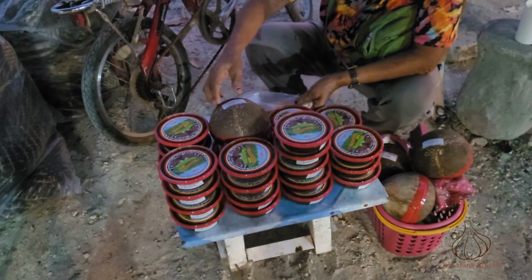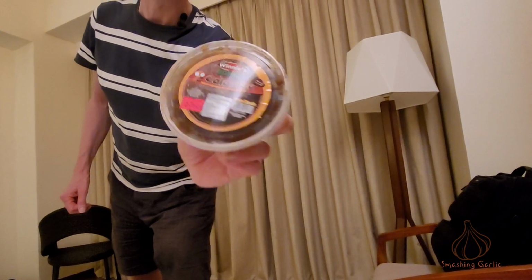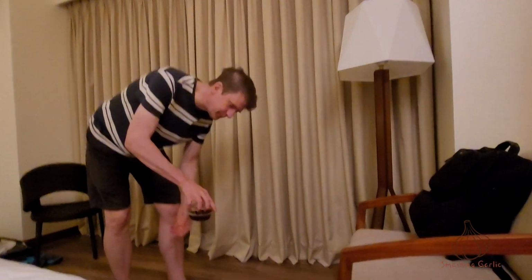Sticky rice. Oh, sticky rice. Got something here called halame, made with glutinous rice, sugar, and coconut milk. Not actually sure how to eat it, but wow, it's got some other good characteristics to it.